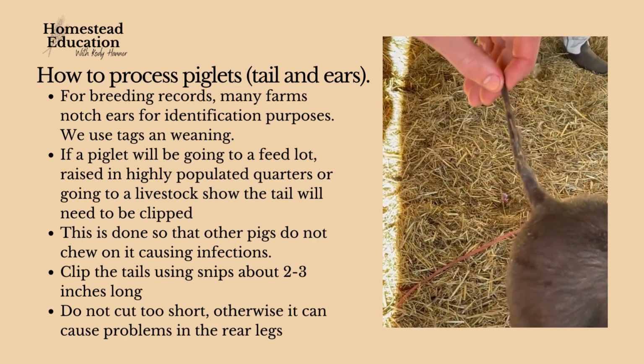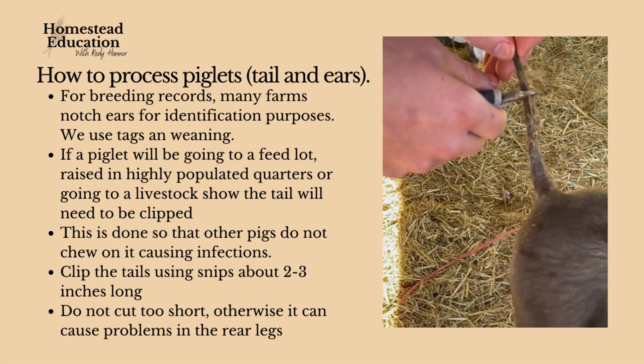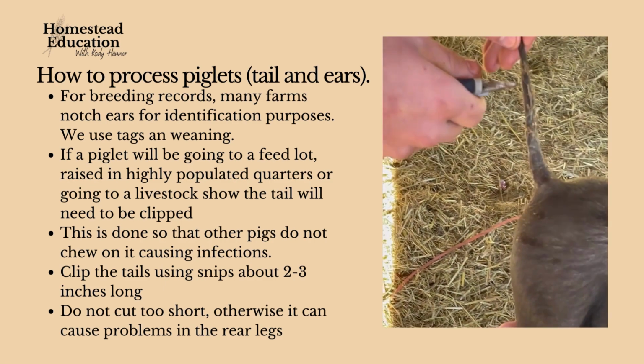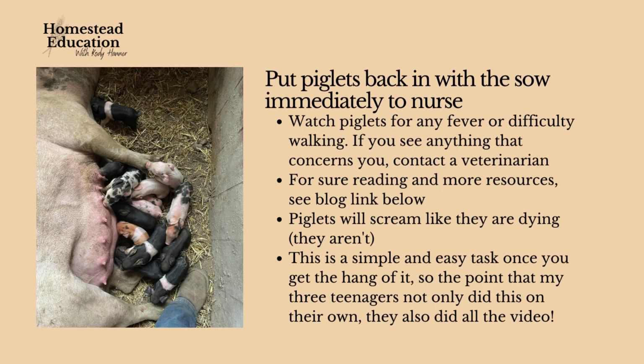If a piglet's going to go to a feedlot, raised in highly populated quarters, or going to a livestock show, the tail will need to be clipped. This is done so that the other pigs don't chew on them. Once you're done, get those babies right back on the sow so that they can nurse immediately.